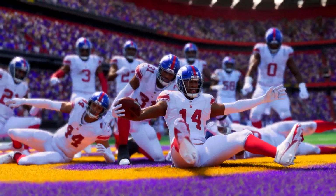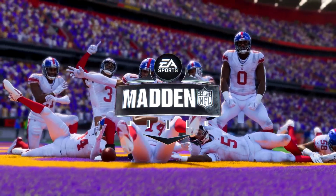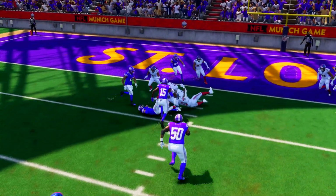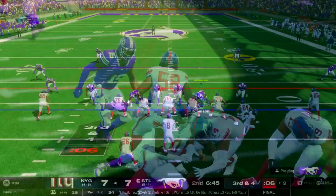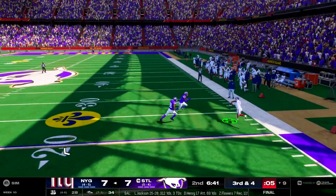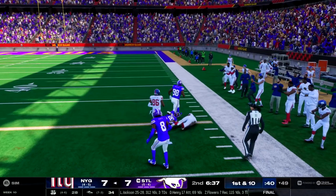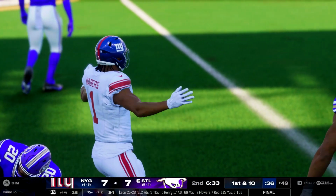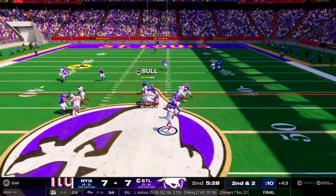I believe that was former Carolina Panther Brian Burns with the tackle from behind, and that stripped the ball out. Ball just came loose, and that was a terrible replay angle. 3rd and 4, though. Daniel Jones going to throw this one up the sideline here to Malik Neighbors. Malik Neighbors into the open field, gets brought down at the 49. Big play there from Malik Neighbors, and that was a really nice play.